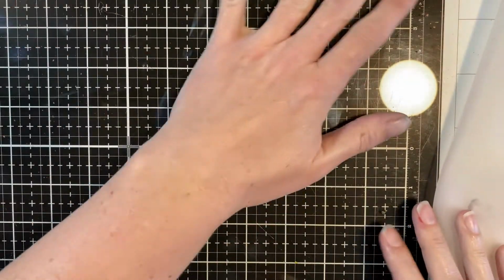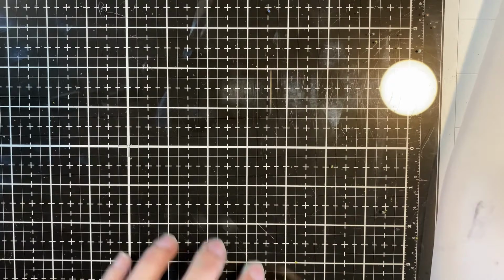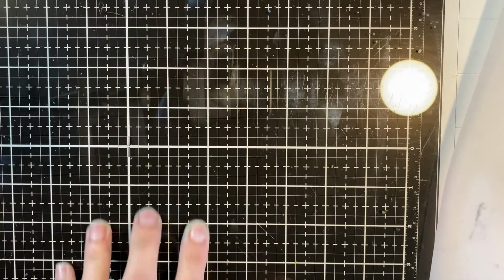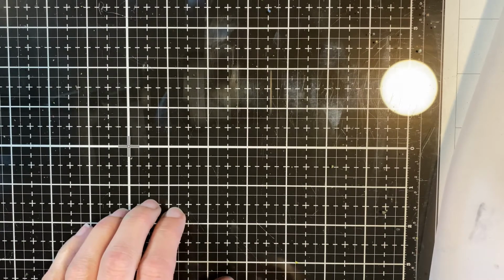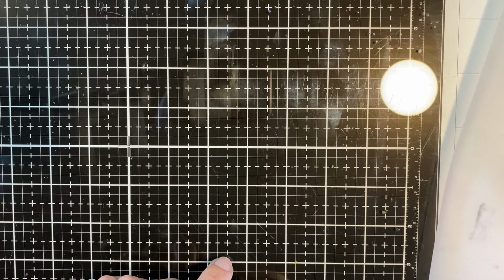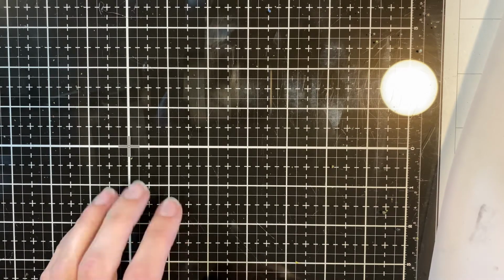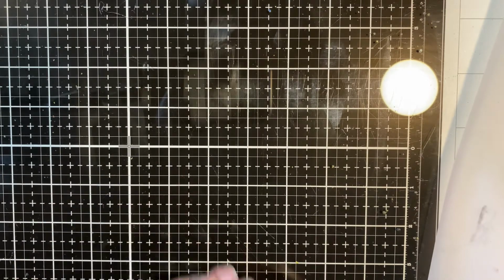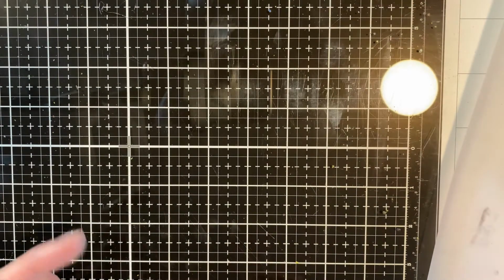I use this glass mat every day. It's a really wonderful area to do any kind of cutting with an X-Acto knife. The grit on it is nice. Also, if I don't know if my craft mat can take it, like if I think it's going to stain, I use this because I can get anything up off of it with literally an X-Acto knife. It's not going to break it or anything.